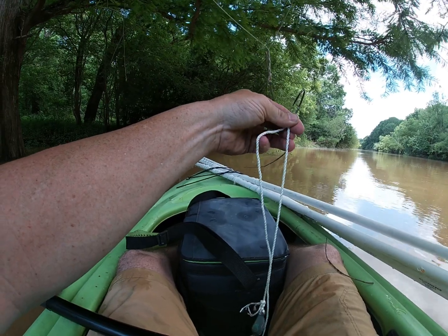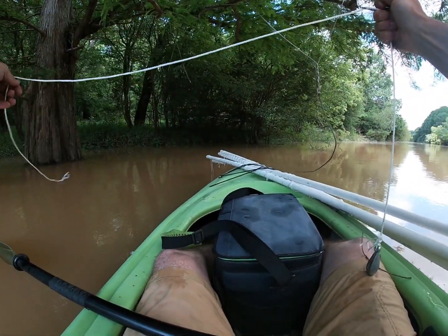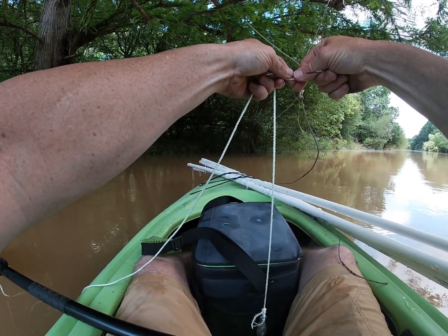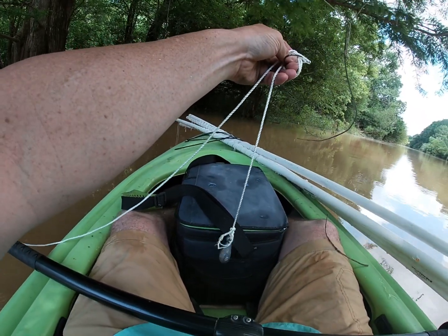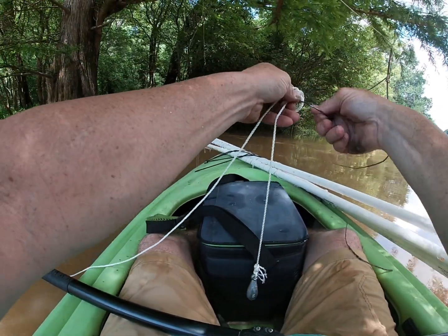Anyways, what I'm doing now is I'm getting my hook a little bit further away from my weight. I realized it was kind of close to my weight, and I don't really like that. So I'm just retying it real quick. Won't take but a hop, skip, and a jump. But I don't want to float away from my tree limb either.